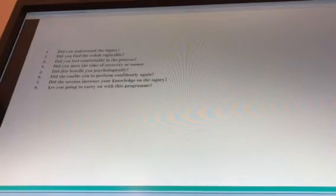Finally, we had some questions where we asked Birkin how useful our programme was to him and whether there's anything we can improve in the future. Did you understand the injury? He said yes, which was a positive, as he then knew what was the issue, explained by myself and Kyle Winter, so he knew what he needed to get done and why it was important. He stuck to the plan.